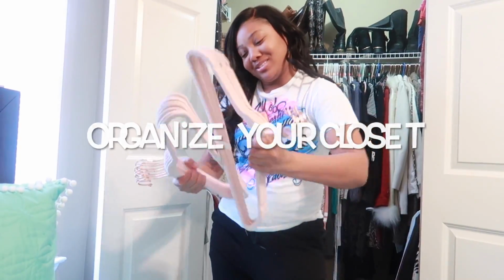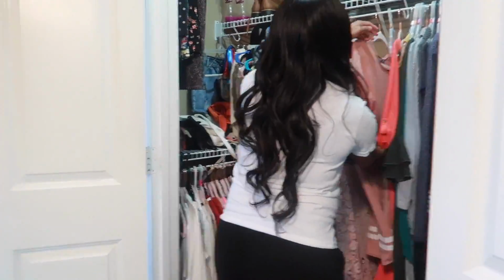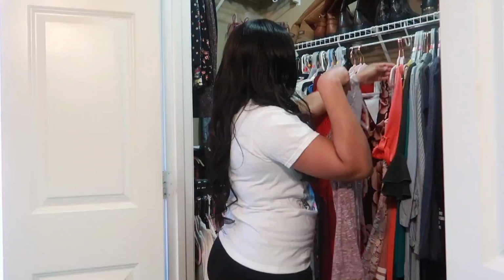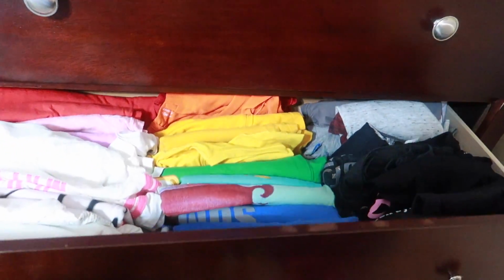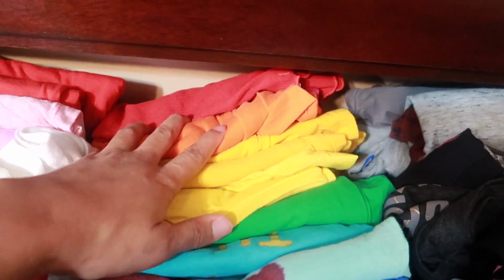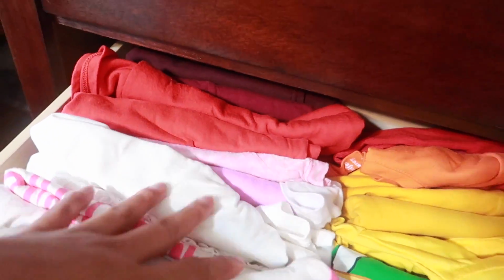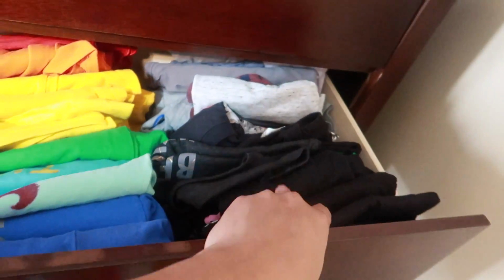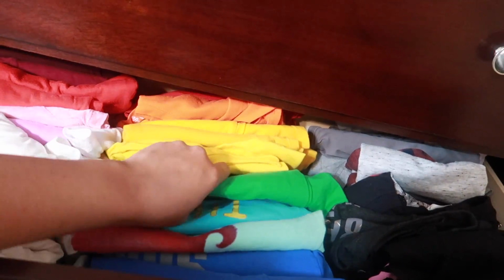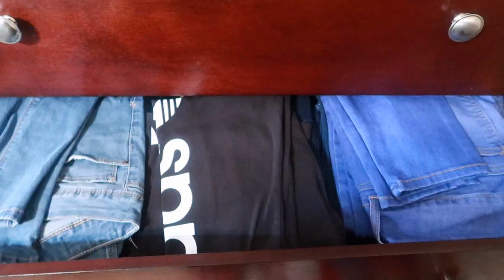I purchased more of these pink hangers that come 30 in a pack. I'm going to keep purchasing these until I finish organizing my entire closet with them. Another tip for my drawers, I like to have my t-shirt drawers organized this way versus stacking them. That way when I get ready to reach for a shirt, I don't have to ruin my entire drawer and I can just slide it straight out. My jeans and other pants are also organized the same way. I don't know why I don't hang these. Comment down below and let me know if you hang your jeans or if you put them in the drawer.